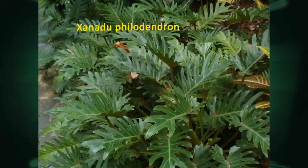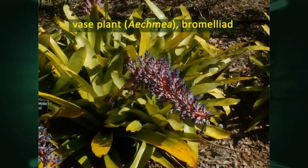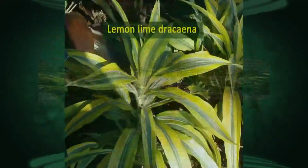We have just little ones in pots here. A couple of philodendrons. This is a newer one called Xanadu, kind of a very clumping type form, and a larger one, a cutleaf philodendron, just to show a couple in landscapes. The vase plant is a bromeliad. It's kind of vase-shaped leaves. The water gets trapped in there and it feeds off of that. And here's the one in flower, which you don't often see.